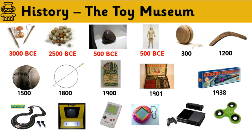You can see the difference when we put the toys out like this, how the colours have changed. We went from lots and lots of brown and grey and not very interesting to look at to, ooh, Crayola have done a lovely box for their brightly coloured crayons. Meccano have got some nice red colours in theirs. This train set's really bright.